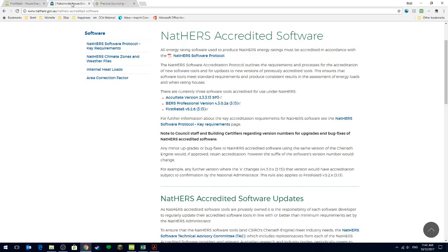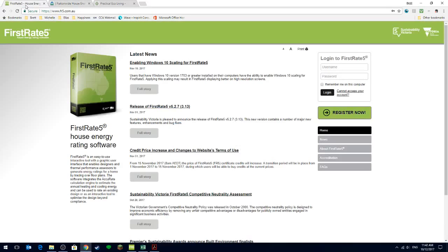I'm fairly new to this and don't have much formal training in it, it's all self-taught. But FirstRate is freely available from the government website, the Victorian government website, as shown on your screen at the moment. From what I've seen, it's well supported, with a good manual to help you learn how to use it. And best of all, it's free. If you want to get proper certificates, I think that costs a little bit, but it's still not a hell of a lot.